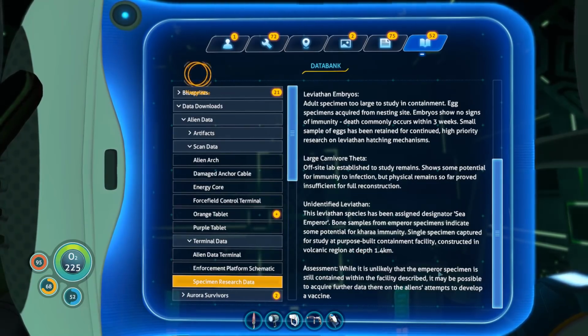While it is unlikely that the Emperor specimen is still contained within the facility described, it may be possible to acquire further data there on the aliens' attempts to develop a vaccine.